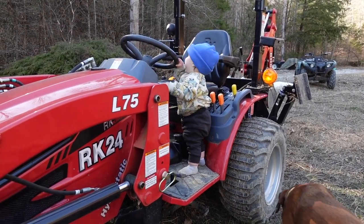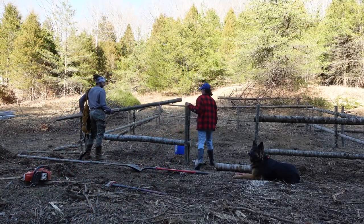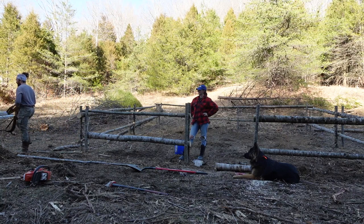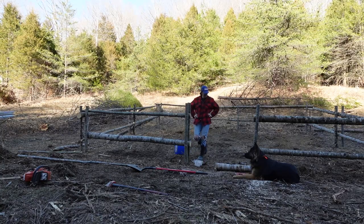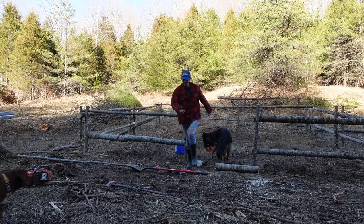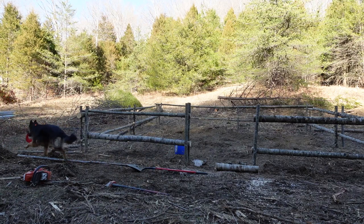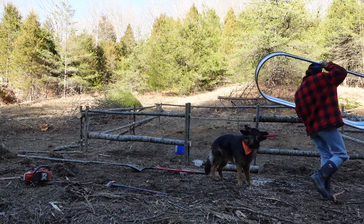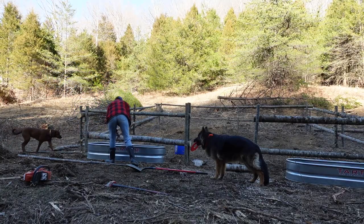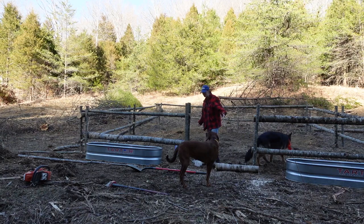Are you driving the tractor? Let me help! Roan, look at our freaking garden! Look at it. Get the tank. I can't believe it.